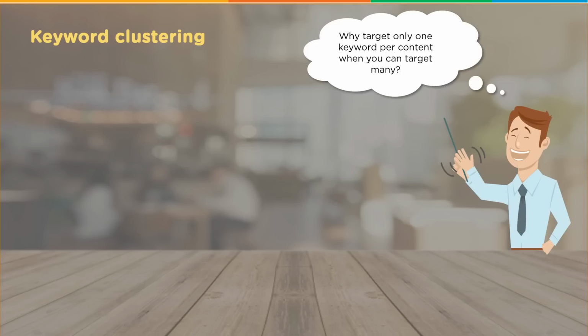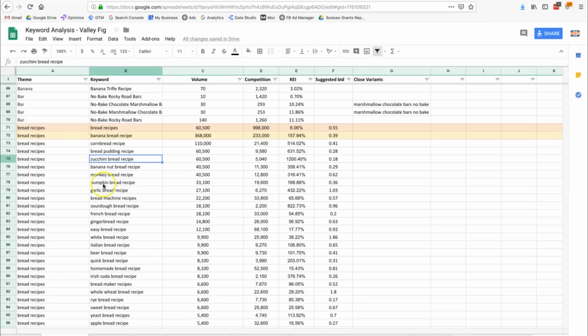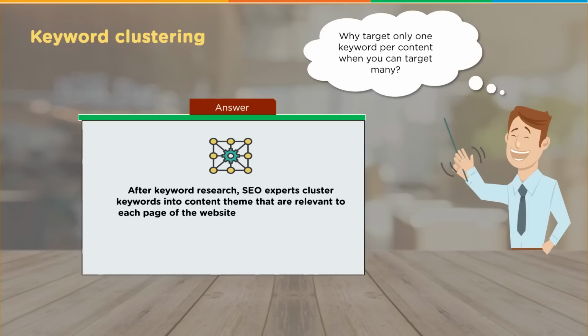So one thing we want to do when we do keyword research is target multiple keywords, not just one keyword per piece of content. We want to be able to cluster keywords. When we talk about clustering, if we go back to our keyword research, what we're doing is clustering a bunch of keywords under the theme bread recipes. By looking at the volume, the competition, and the KEI, we can choose different keywords for our page. That's what we mean by clustering: we cluster keywords into a content theme.